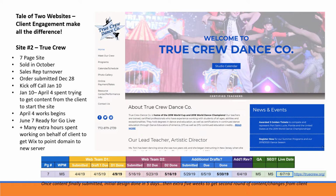On the other side, there was a client with a 30-some page website trying to condense it to 7 pages. About everything that could go wrong went wrong with this site, including the sales rep was no longer with them. It took a while to get the order turned in, and literally we spent 3 months trying to get from the client the content they wanted to put on their site. The thing is, when somebody consolidates 30-some pages into 7 pages, it makes it very difficult. They need to tell us what content they want, and this client was unable to do that in a timely fashion. So finally, we got to work on the site in April.